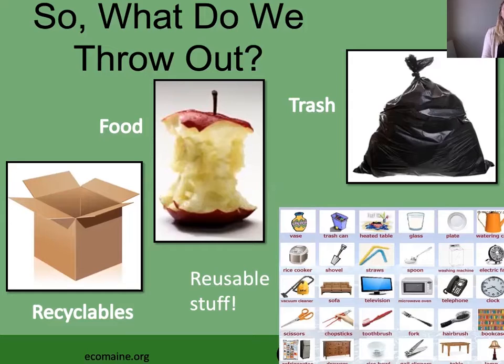And then unfortunately, sometimes we happen to throw away in the trash or the recycling bin some things that could be reused. We see a lot of stuff that's reusable in the recycling bins and the trash cans day to day. So if you can ever, definitely please give things away that you don't want anymore that are still good. So maybe you don't like your sweater or your shoes don't fit anymore, or maybe you've read a book 100 times and it's just not your favorite anymore.